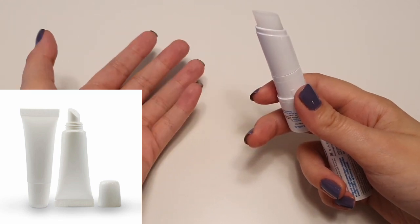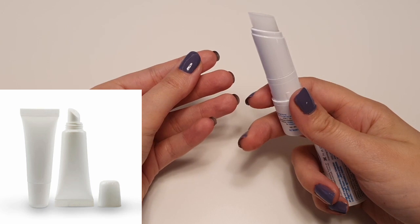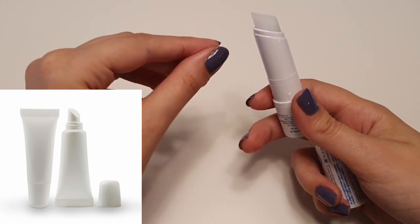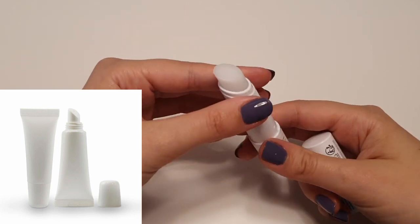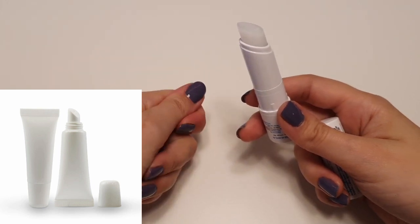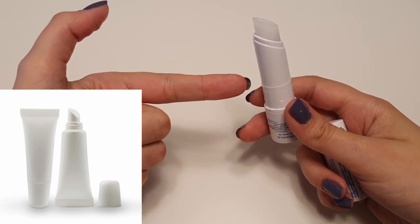Because if you accidentally press a little harder on such a packaging, too much comes out or spills on your clothes. Also, when it's almost all used up, it's harder to squeeze everything out from that kind of packaging than that's in a stick form.